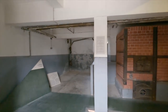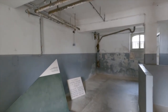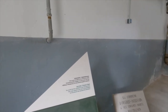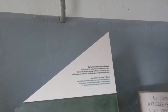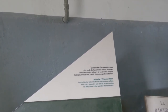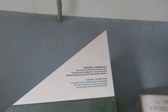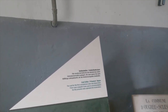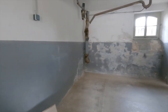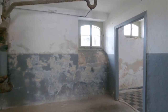Not sure if this is another gas chamber or not, but let's see what it says. The coal for the first crematorium oven was stored here. From 1942 onwards, it was used as accommodation for the prisoners who operated it. Horrible things.